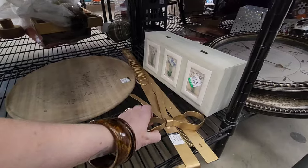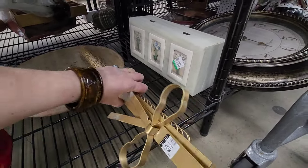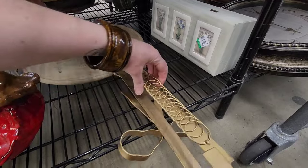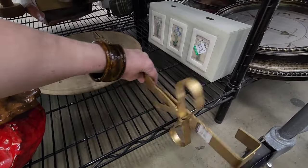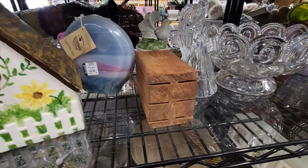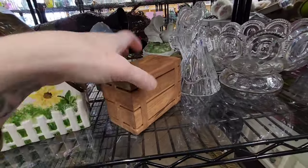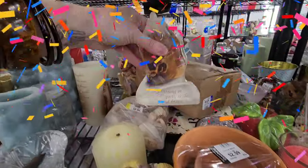Here's a card holder. Can you put this on the back of your door? Wow, that's a really long card holder. I don't even know that many people that they would send me Christmas cards. Let's see. That looks like a candle. And that's a butcher block. Turn the music back on. And we are winning.